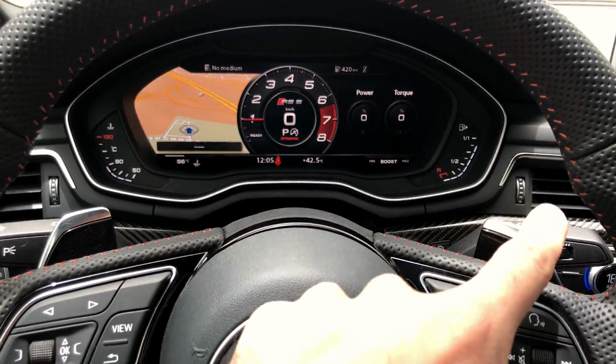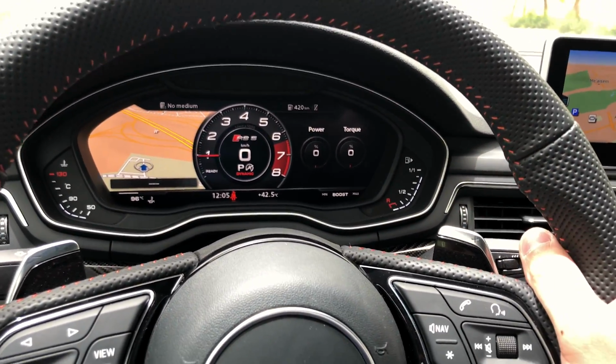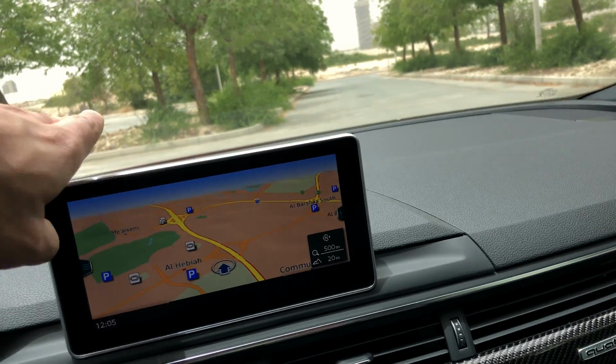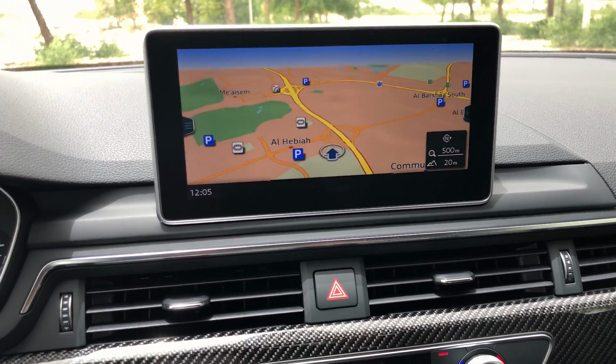And they have minus and plus. Look, they are made from plastic. They're a bit short, but they're still good enough. Let's go to the main screen, which is stuck there on the dashboard. It's a good screen, but we'll show you details a bit later.